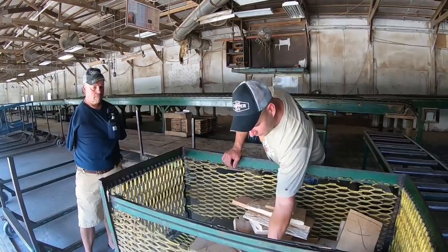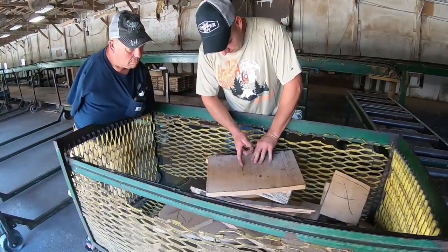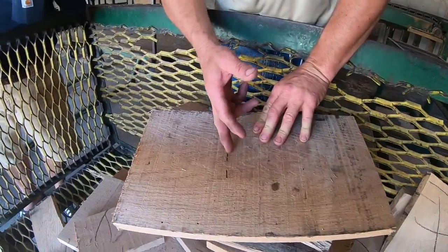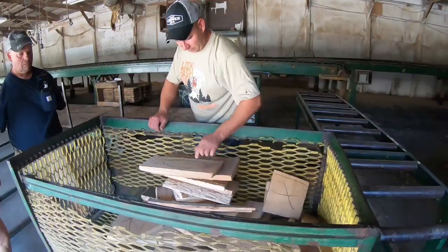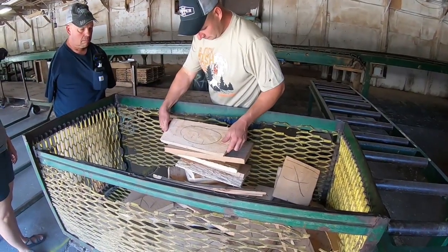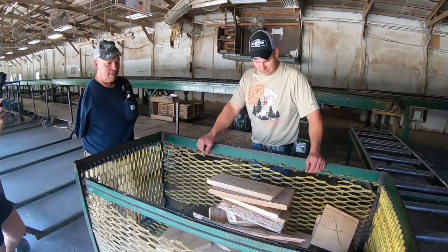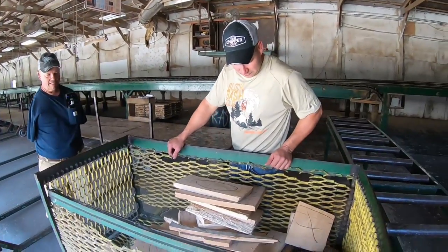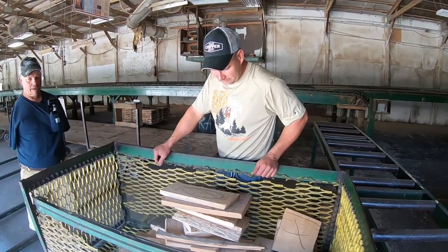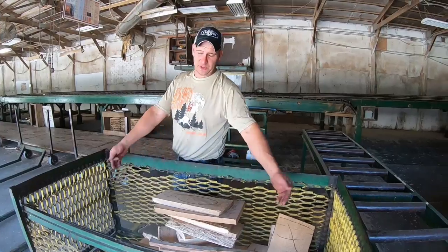Here you go. Here's some bird peck, wormholes. You know, that's unsound wood too. We're cutting off all your unsound wood. Bird peck on the end of that. Now what's bird peck? Woodpeckers after a bud. I'll be dang. Wormholes and stuff like that. But anyway, that's what you got to get out of your clear face cuttings.